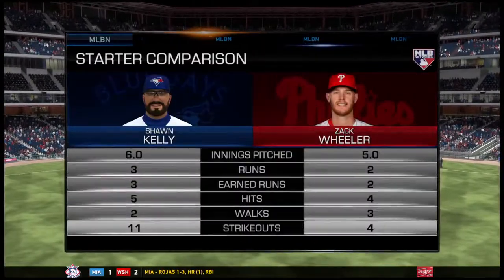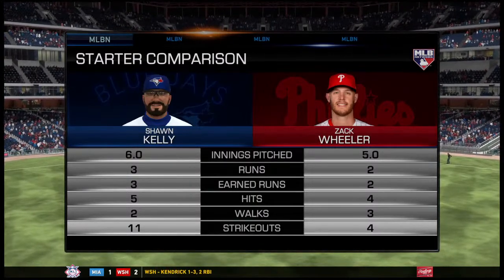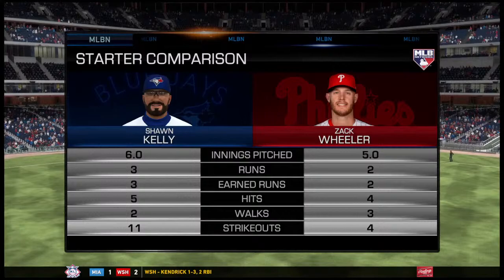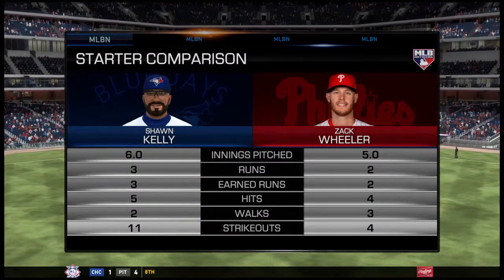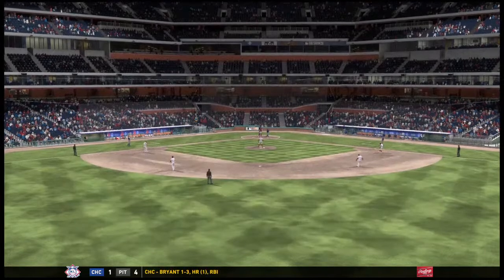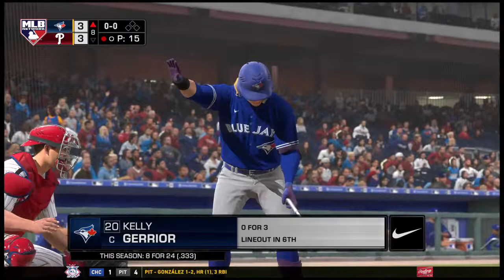Now batting. Time now to give you a look at our starter comparison in this 3-3 ball game. Both pitchers turning in fairly good performances, as you can see on the graphic. Standing in, Kelly Smith.